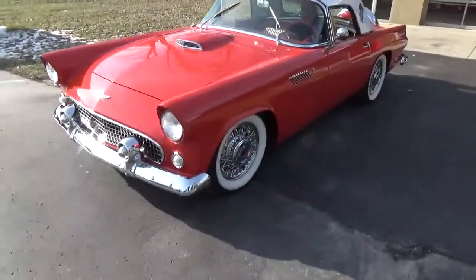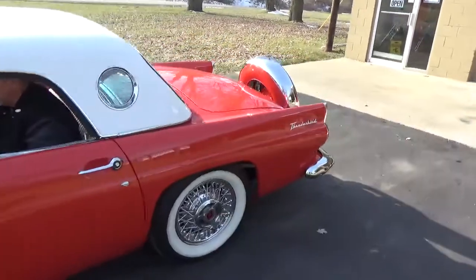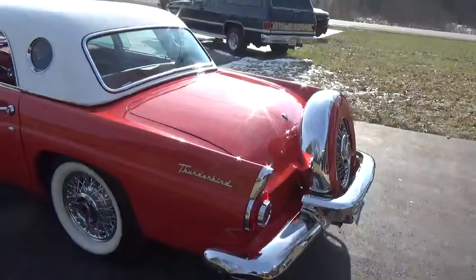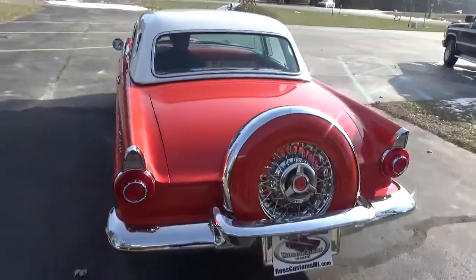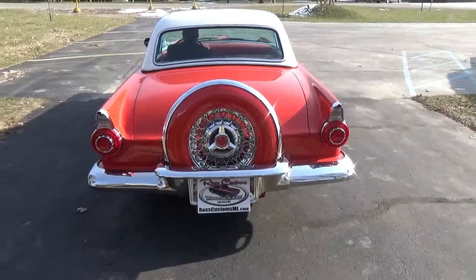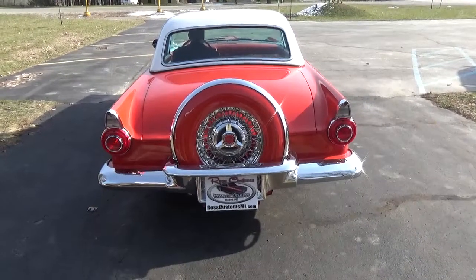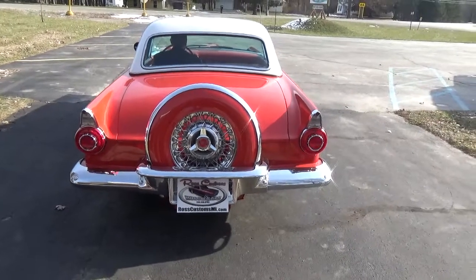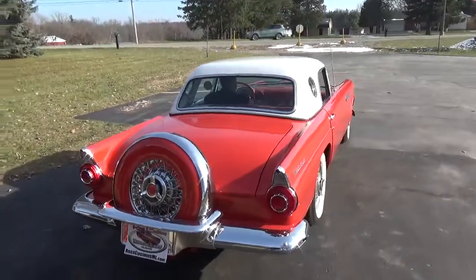Thing just purrs like a kitten, man. Super nice car, guys. It's got the vacuum wipers. They're a little slow, and it is cold out today, so we're only about 20 degrees out today. Sounds good out the exhaust and everything.